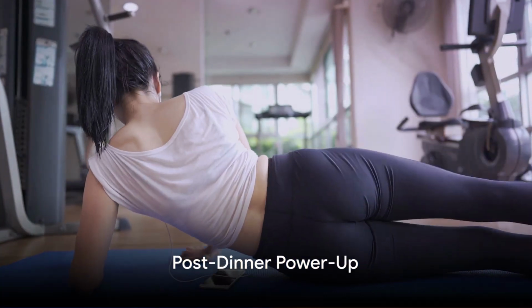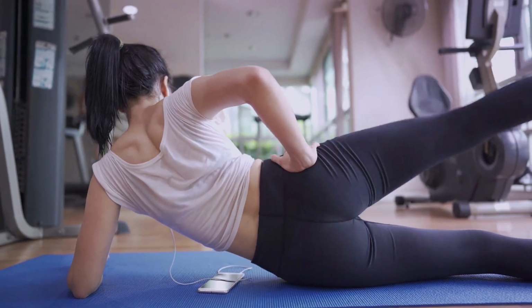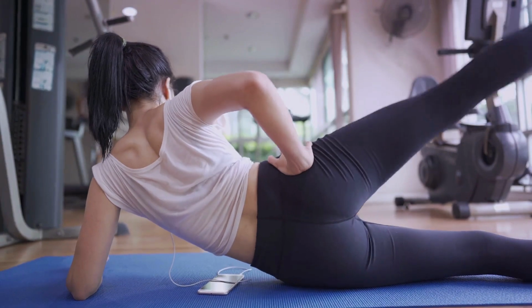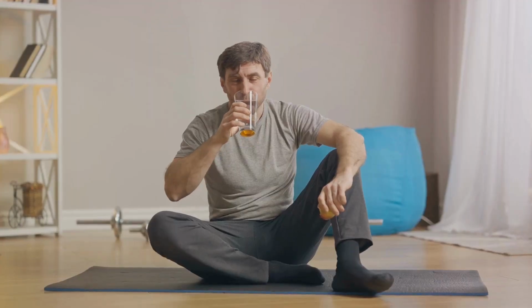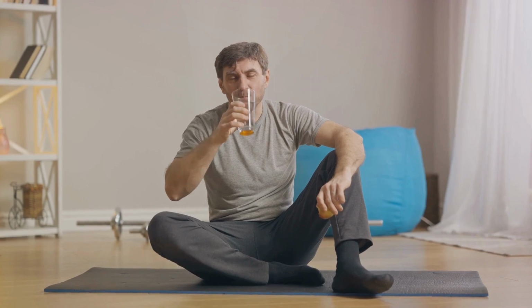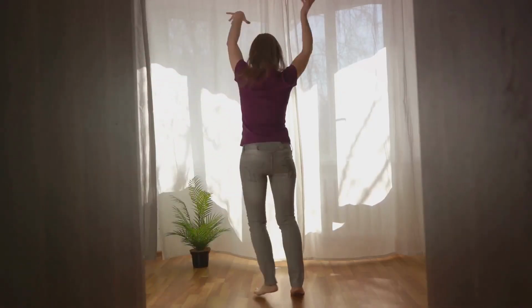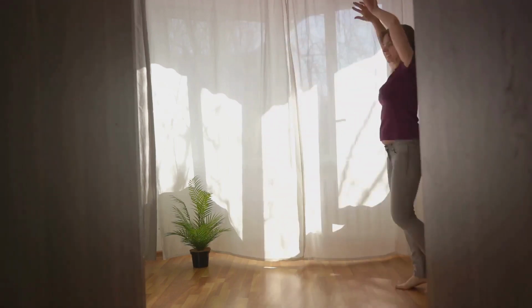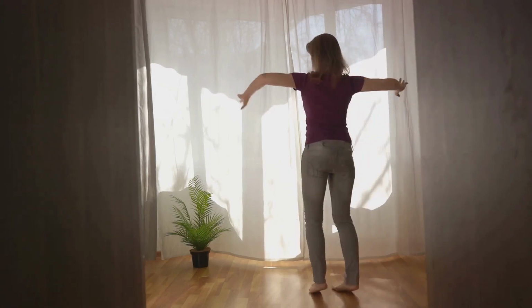Dinner's done, the couch is calling, but wait, there's more. Just when you thought your active day was winding down, we're tossing in a bonus round. A post-dinner power-up. Now, I know what you're thinking. I just want to lay down and become one with the couch. But hear me out. This isn't about sweating it out or beating personal records. It's about keeping that energy flowing, keeping your metabolism ticking over nicely. Think of it like a victory lap for your day.